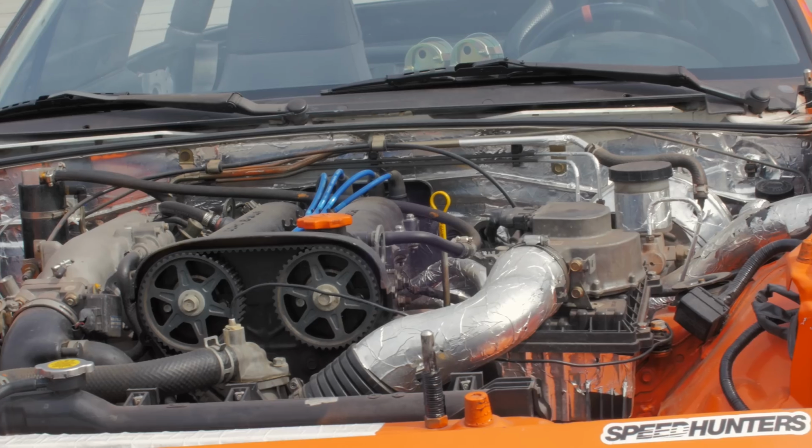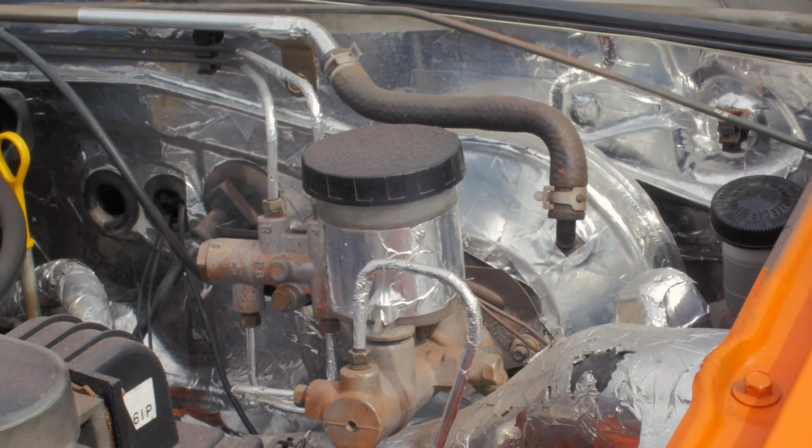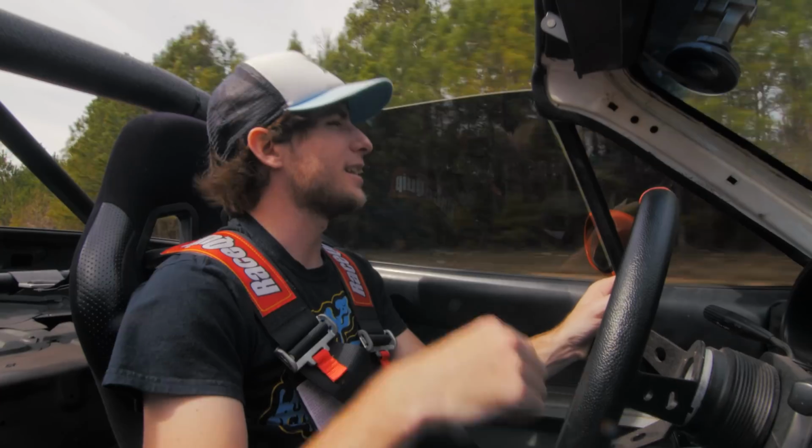So this is an NA Miata that mechanically is completely stock. So motor, trans, differential, etc. Everything is bone stock. But what Adrian has done is chassis reinforcement.